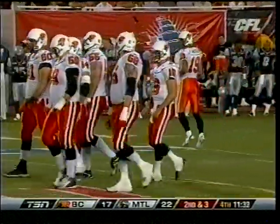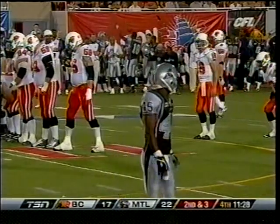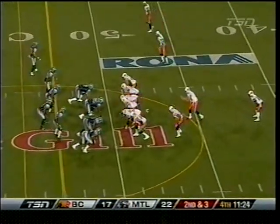Crowd starting to get involved. They want the defense to get a stop so they can get their offense back on and see if Anthony Calvillo can keep the hot hand. 3.5 minutes into this fourth quarter. 2nd and 3.